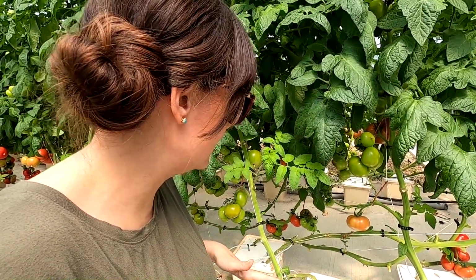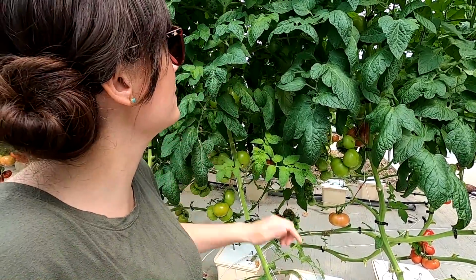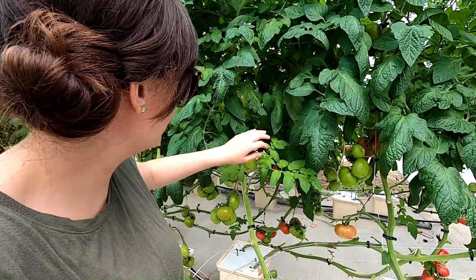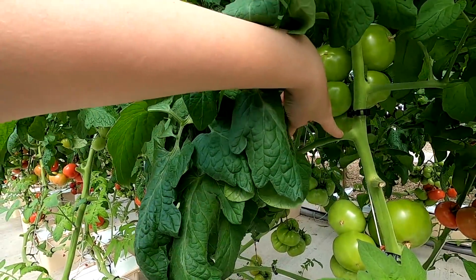While I'm here, I'm gonna go ahead and get the lower pruning done. And these Rebelskis just love to shoot off suckers. They'll shoot them off down at the bottom right by the Dutch buckets or all the way up at the top. So I got to take these off, and then I take off one leaf branch too. So this right here will come off.